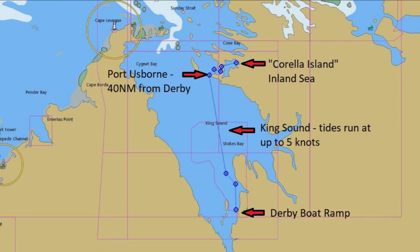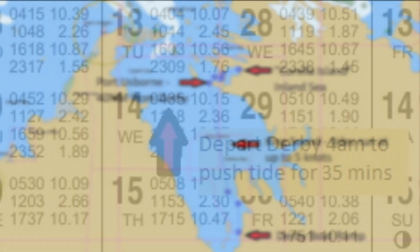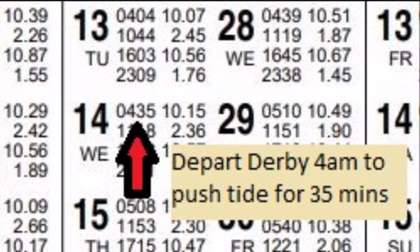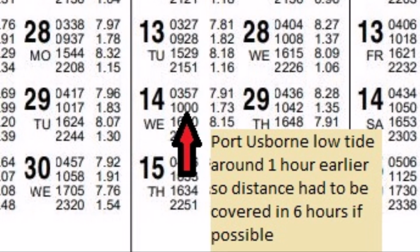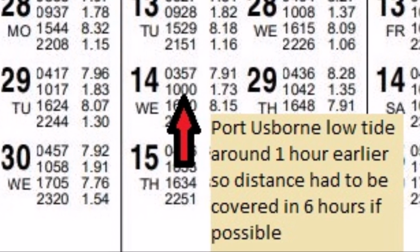To cross King Sound, working the tides is critical. We pushed against the last 30 minutes of incoming tide at Derby before running with the tide towards Port Usborne, 40 nautical miles away. Even running with the tide, we expected to push against the tide in the last 30 minutes before reaching Port Usborne, where you can finally get out of the tidal flow.